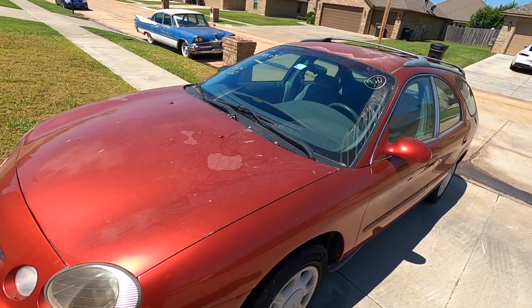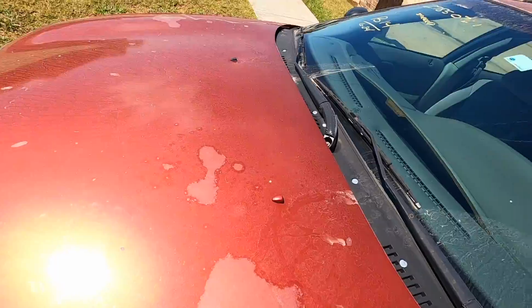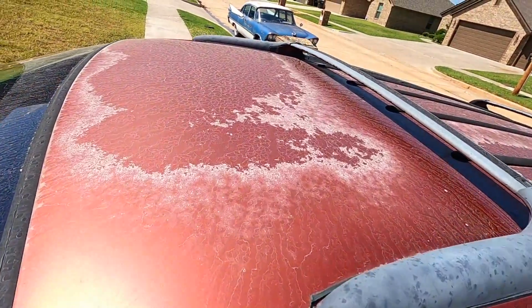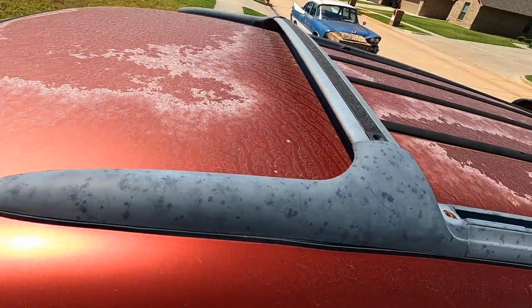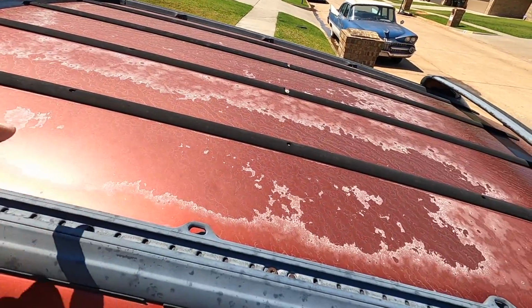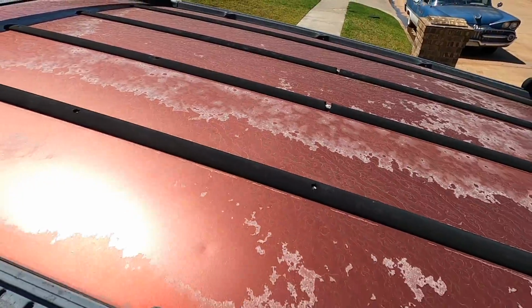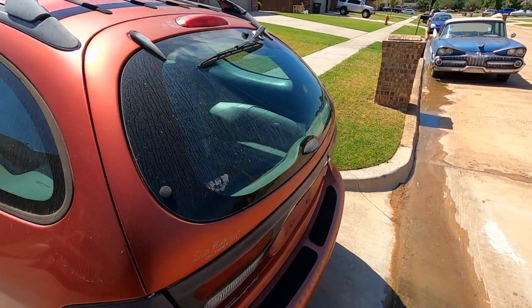But man, the paint is just real bad. It looks awful, especially on the roof, guys. Now, I don't know exactly what's going to be involved with painting this car, because it has this roof rack and all of this. I guess all of this stuff's gonna have to come off. I think it's actually riveted. I don't know, maybe they can tape it. There's definitely gonna be a lot of prep work involved on this one, guys.